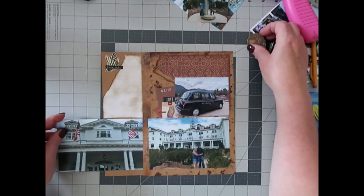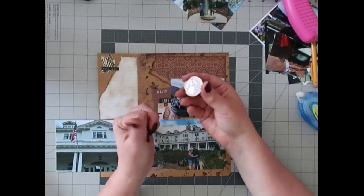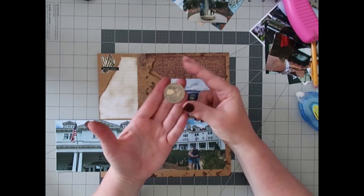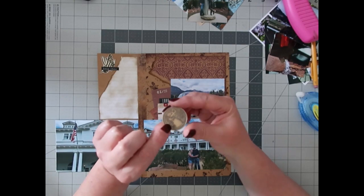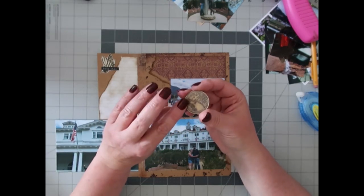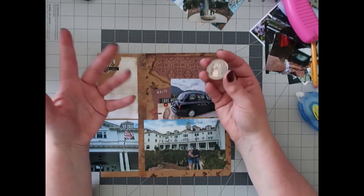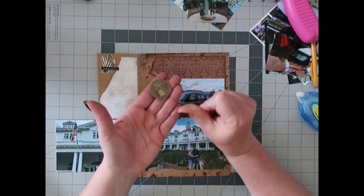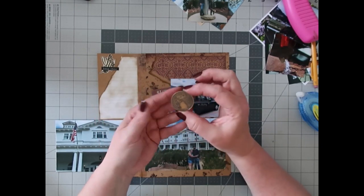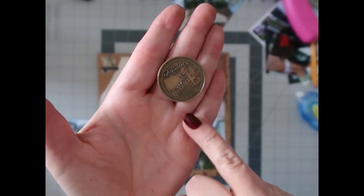The only other thing I'm wondering, so I've got this coin, and this is a token that you get when you pay for your parking. So parking at the Stanley Hotel is $10. But when you pay to park, they give you this token, and it can be used for $10 off the gift shop or restaurants or anything like that in the hotel. But I think they're banking on the fact that a lot of people will just keep these. So the cool thing about these is, let me see if I can show you real quick. So it says the Stanley Hotel.